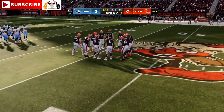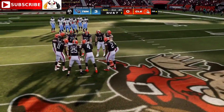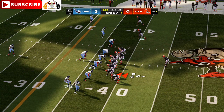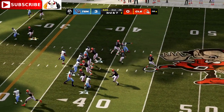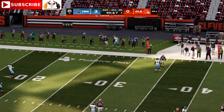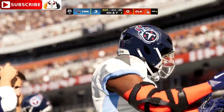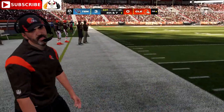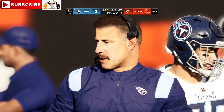3rd and 7 now. So 7 yards from the first down here as they come up to the line of scrimmage. They'll fake the handoff. Now Watson throwing quickly there, but it's incomplete. Well, he certainly didn't like what he saw at all from the coverage on his primary reads, and he didn't even have any luck trying to get back to his safety valve. Give the defense credit. Coverage was in lockdown mode everywhere.